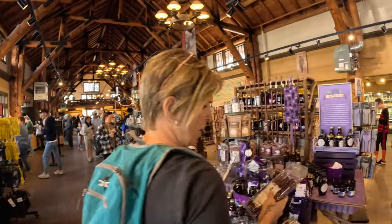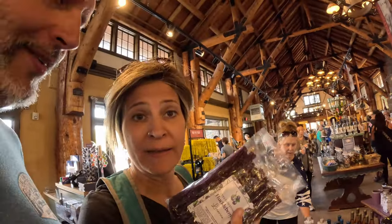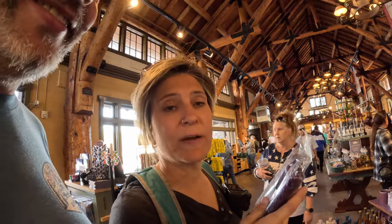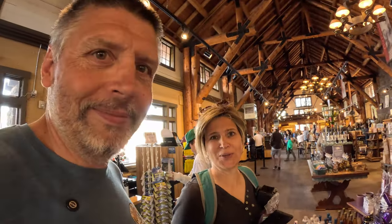Holy cow, this place is huge. It's ridiculously expensive, but I've seen it on so many YouTube videos, I'm buying it. Huckleberry licorice. So you're getting licorice instead of ice cream? No, I'm getting ice cream too.